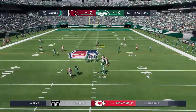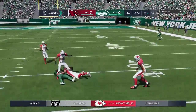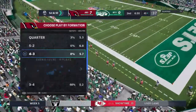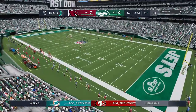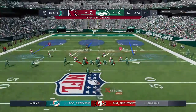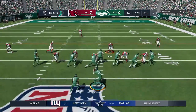Throwing on 2nd and 3. Darnold. On the completion, Frank Gore. And they're going to have another 1st down as the tackle's made here at the Cardinals' 41-yard line. It's a gain of 11 yards that time, and it produces a new set of downs. So into Cardinal territory now. It's 1st and 10 at the 41.